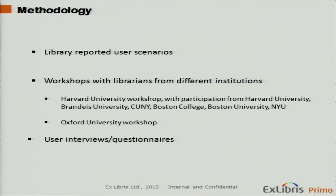The reason for the workshop was really to get an idea of what the libraries think about their users, what they think their users want, and what type of user scenarios are being reported or coming to the libraries. And then we did a very short version of that same workshop in Oxford last year. But the most important part for me was really user interviews and questionnaires that we did directly with users.